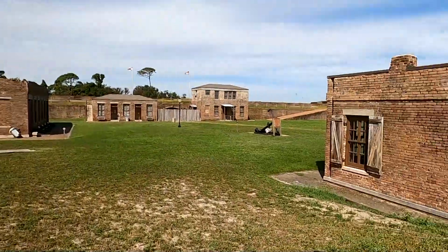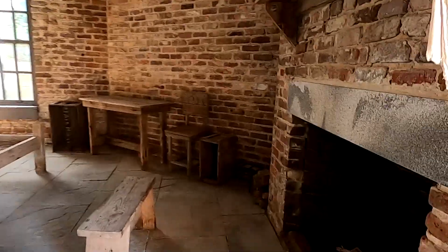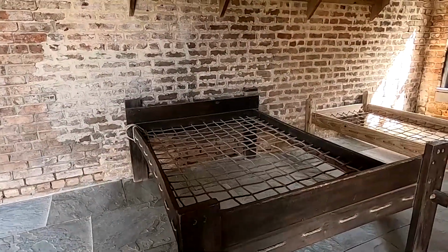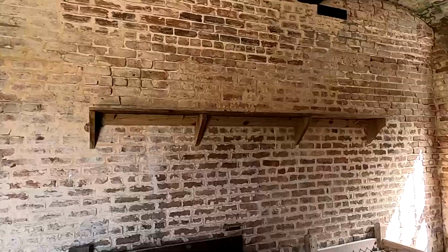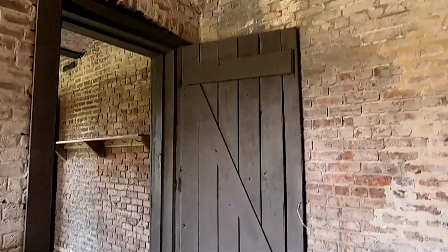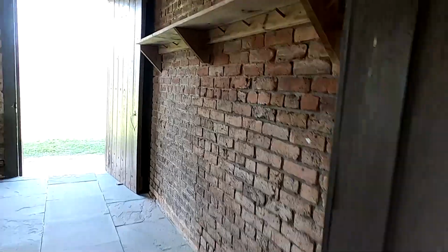All right, let's go look in this building right here. Okay, definitely quarters here. Great big fireplace, little wooden benches, and then these really, really comfortable looking beds. Shelf up there to put some stuff. Nice window at least. Not bad. Look how big these doors are. My goodness, those are big doors.